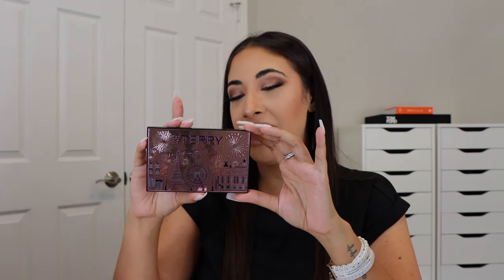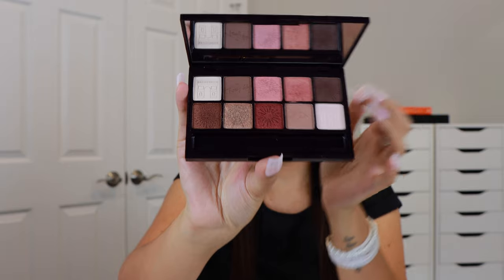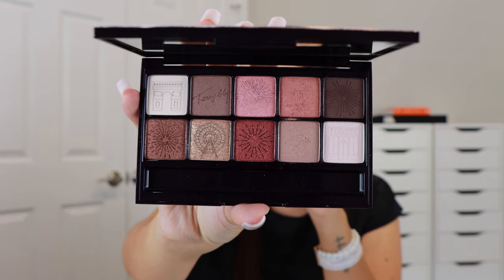I love the colors in this palette, but I love this brand overall. I think it's a really incredible brand, and it doesn't seem to be talked about too much, but this is the By Terry Paris palette, and this is the Paris Mon Amour. Clearly, I do not speak French, but look how gorgeous these colors are.